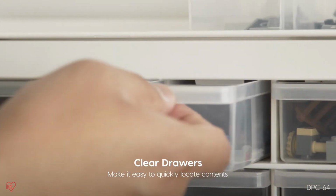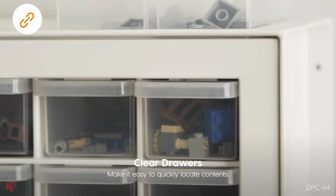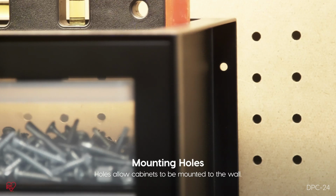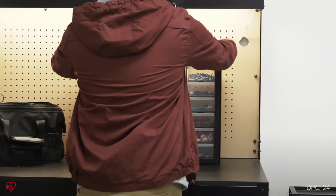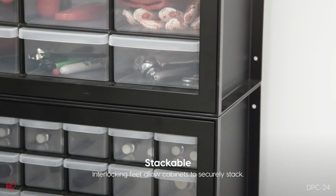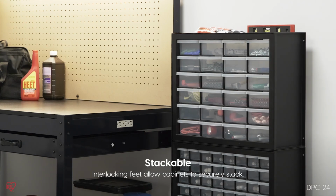while the sturdy, stackable design saves space in your garage, office, or craft room. Whether mounted on a wall or placed on a tabletop, its durable plastic construction ensures long-lasting use. Simplify your projects and keep everything within reach with this versatile organizer.